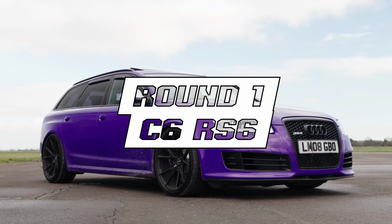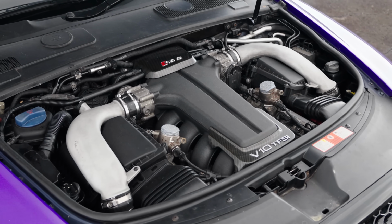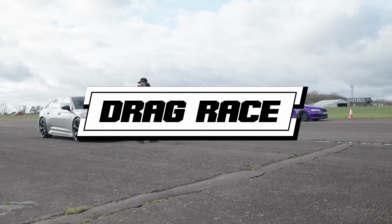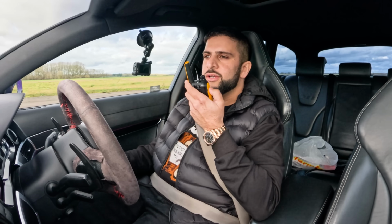Round 1 goes to the older school V10 powered C6 RS6. Now, were you expecting that? Next up is the drag races. Let's see which generation has the best launch. Place your bets and let's get it.